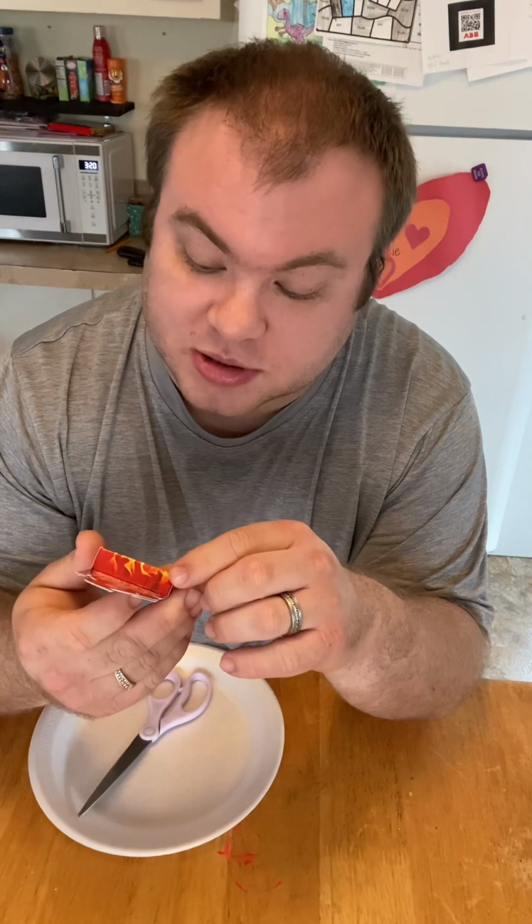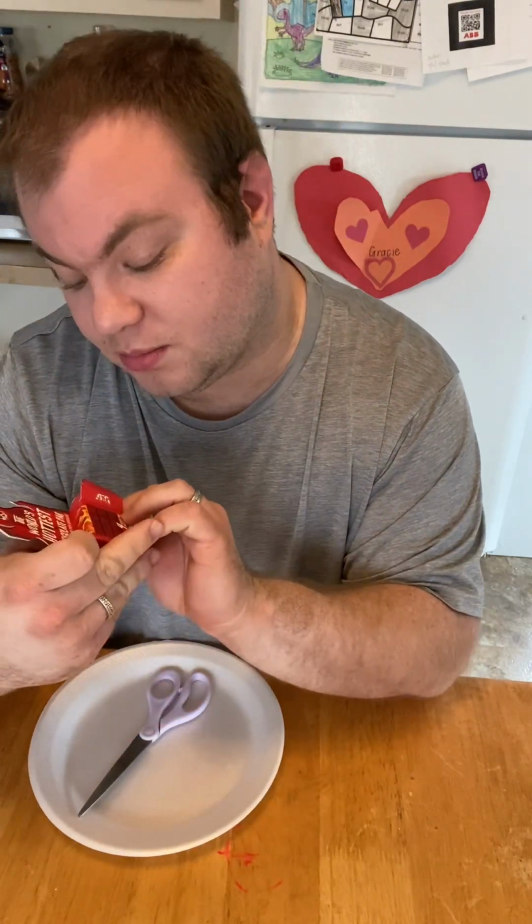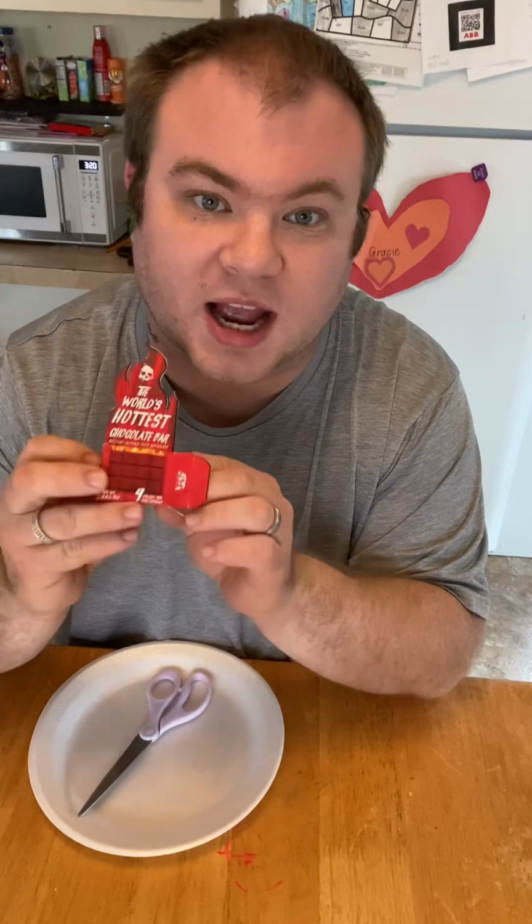Now, I was told that I'm supposed to eat each individual piece and do a 1 minute afterburn until they're all gone. So, that's what I'm going to try to do. Let's just go ahead and get started. By the way, this is the world's hottest chocolate bar. Got 9 million Scoville units.